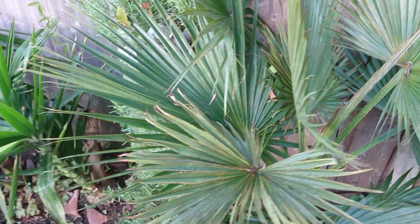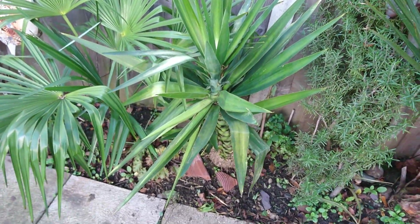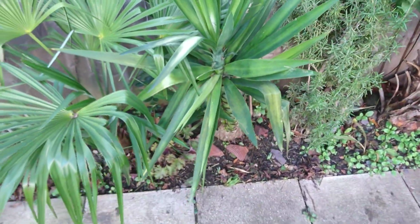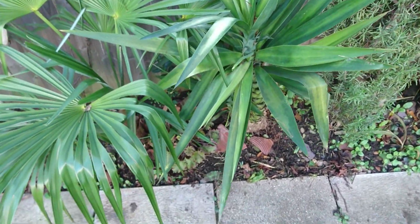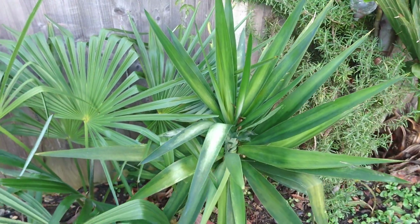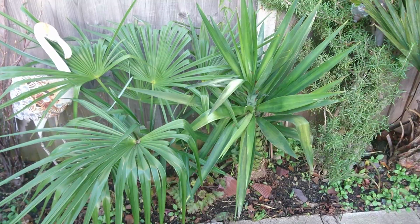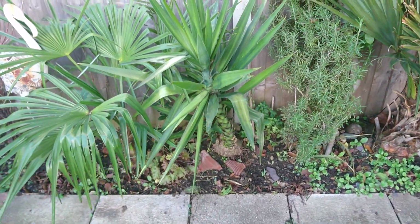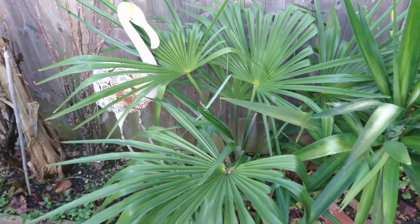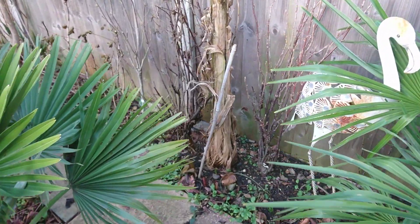Now it's just looking at first glance. Yucca elephantipes, thought by many not to be too hardy, and it isn't, but it seems to be resilient, this one. So a bit of damage, hopefully it will just grow out of it. The worst case scenario, it should grow new heads. Another Trachycarpus fortunei here that we've got in the garden. Of course, no problems with it.